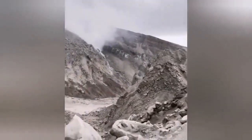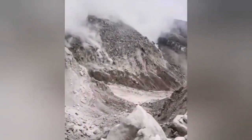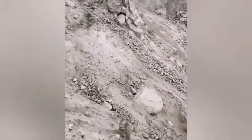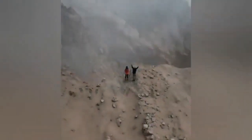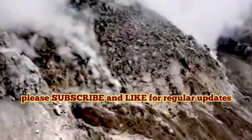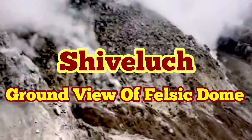Now, for the first time, we actually have a view of the felsic dome. This is here. What you saw was a felsic dome. As you can see, felsic domes are light colored, and this was light colored also. This is the last top, like the crust on the magma that erupts. And the size of it, you can compare with the size of those people who stood on the edge of the volcano. These people were standing on the edge of the previous volcanic dome, which was shattered, not the actual crater of the volcano. This is huge. It's a felsic, light-colored dome.